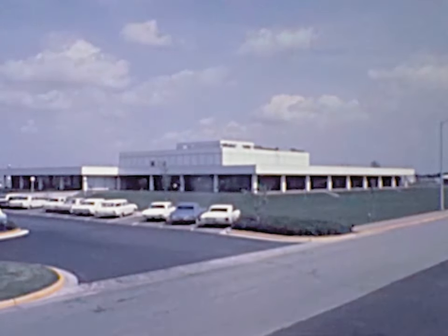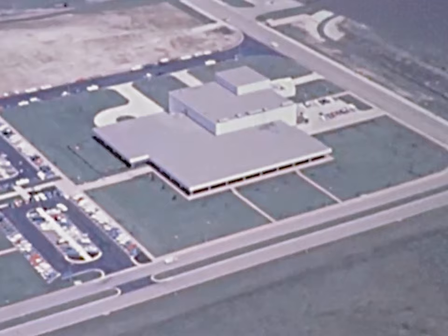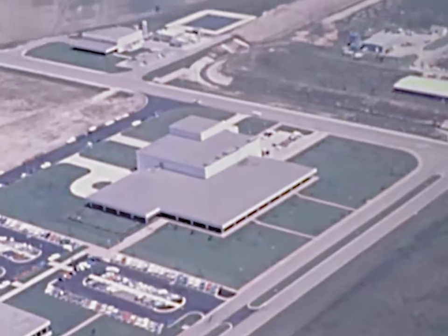The LRL, or Lunar Receiving Laboratory, was officially accepted in the early part of the year. For the purposes of this report, it should be noted that the LRL is the last major installation planned for the Manned Spacecraft Center for the foreseeable future.